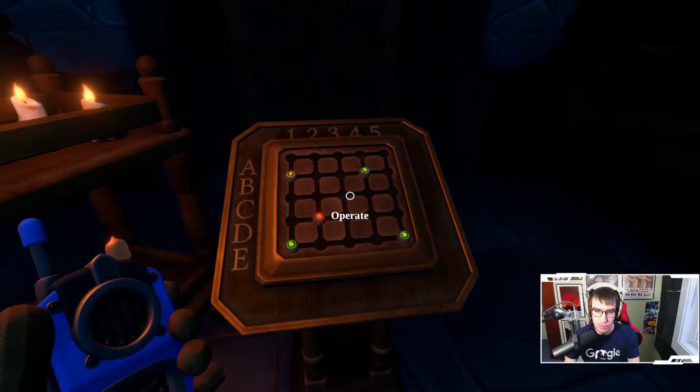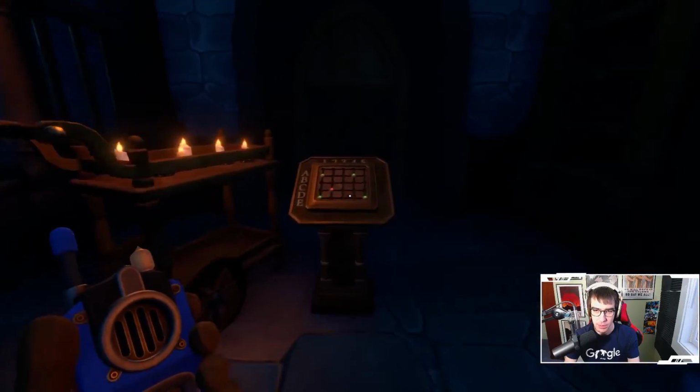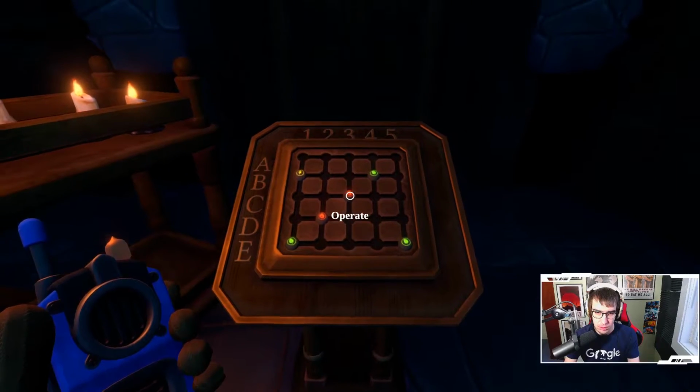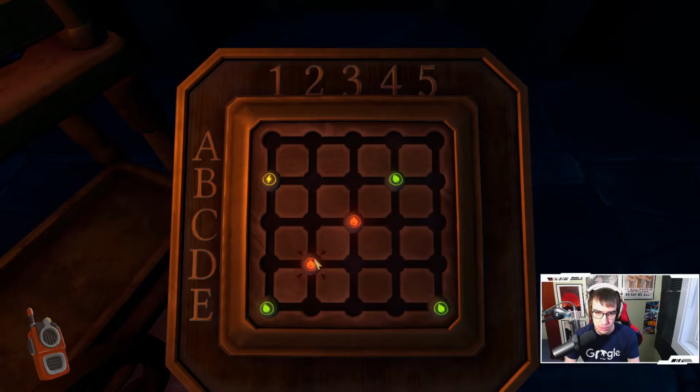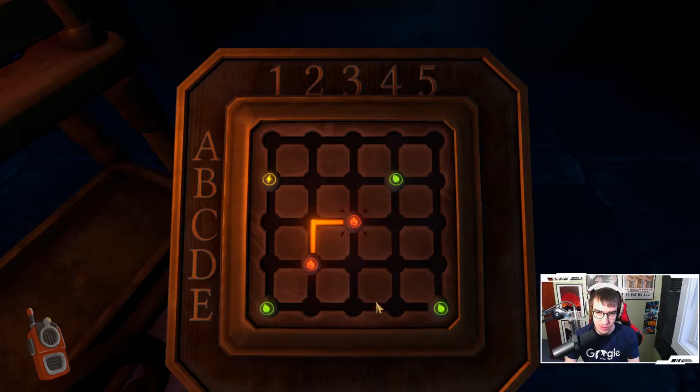5 was C3, correct? Can you put a fire on C3? Okay, it's weird. Oh, interesting. It forces me to go a certain direction.